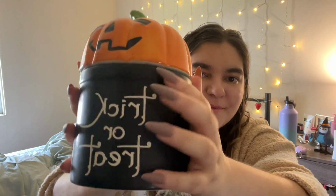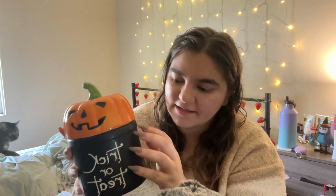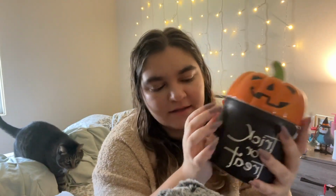House is this adorable cookie jar that says trick or treat with a little jack-o'-lantern as the lid. This was only $4 actually.